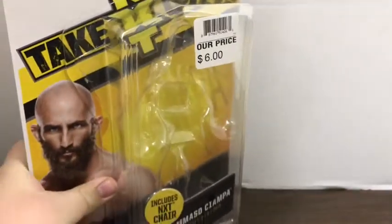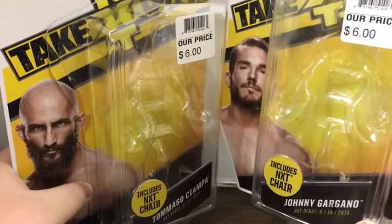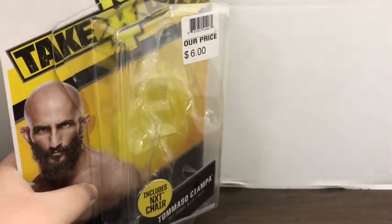Everybody, it's the Geek Guy here, and today we're going to be taking a look at a WWE exclusive figure set. Two figures today. First, we have NXT TakeOver Tommaso Ciampa, and we have NXT TakeOver Johnny Gargano. So let's take a look at Ciampa first.